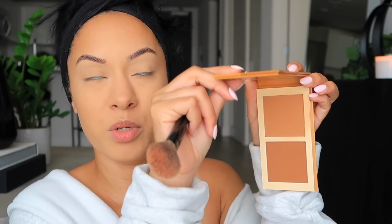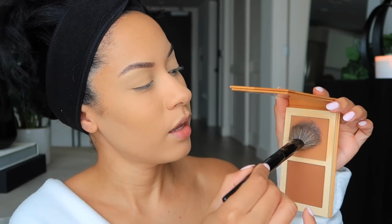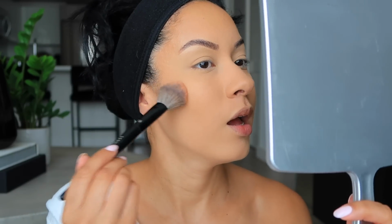This palette has been a go-to for me. It's the Juvia's Place bronzer palette in the shade Tan, and I typically go for the top shade. So it has two different ones, which I love because sometimes you want a little more bronziness, but I've been doing this one on top as of lately. And if I need a little more, I'll just do a little tap of the deeper one. And this is a blush brush, the 96 brush from Sephora. I'm going to use it for bronzing and for my blush.